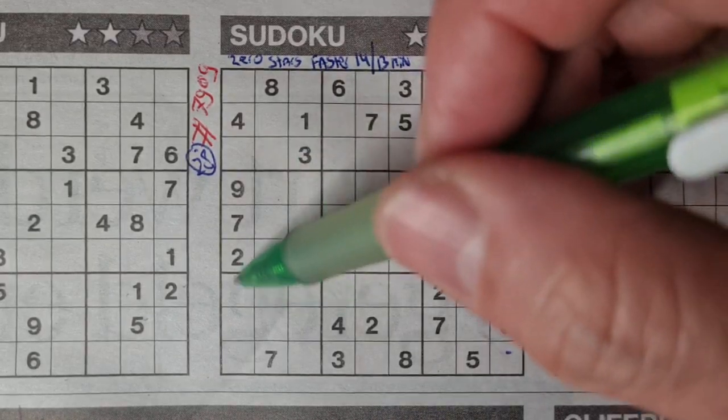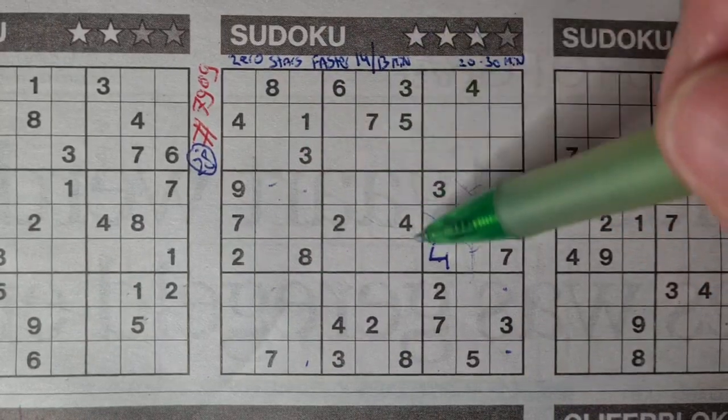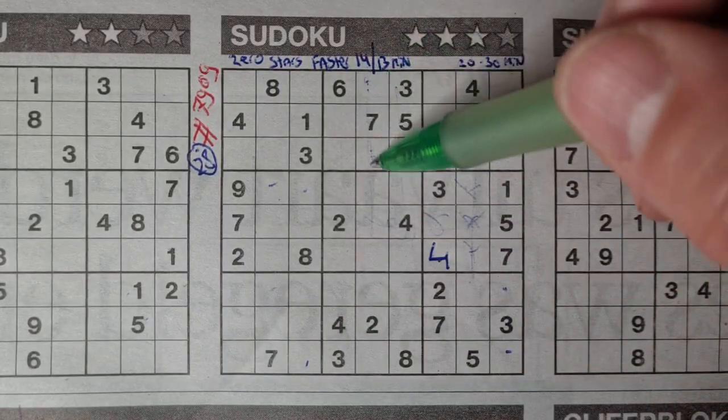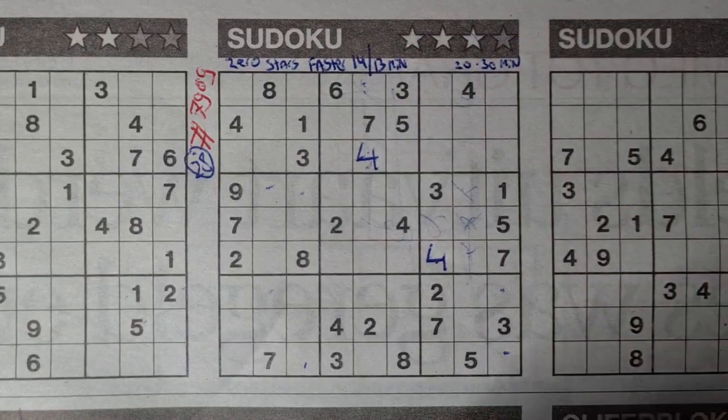4 in this column, 4 in that column, so the column between the middle column. The only 2 places left for the 4 should be here or there. We have a 4 in this first row. No 4 there. 4 should be here. Alright.